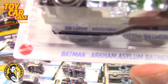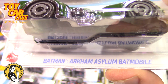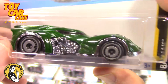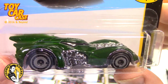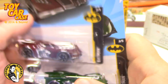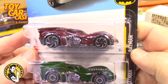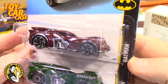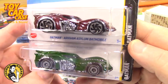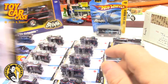And this says Arkham Asylum Batman Batmobile. This is the green version, Batman on the side. 2 of 5. But then it also has this red one, which is pretty sweet, right? So again, color variations, you got a Christmas theme going here with these two, but very, very cool.